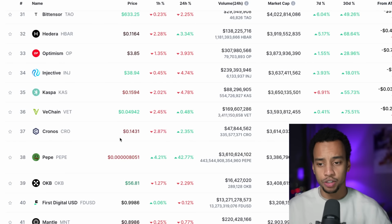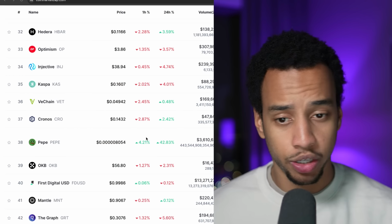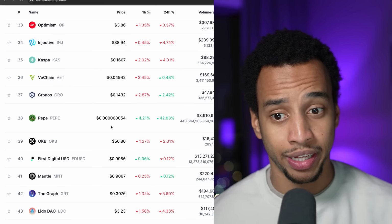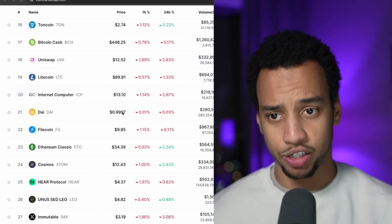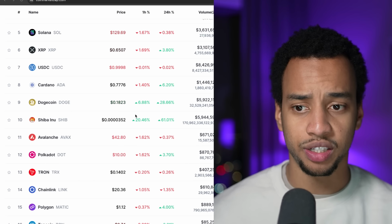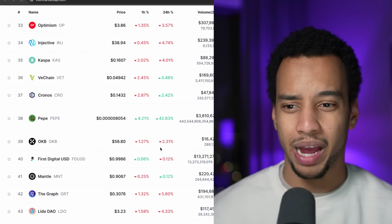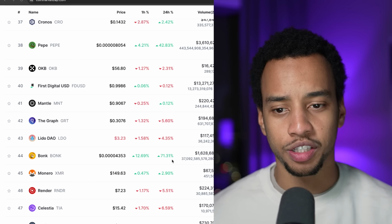Meme coins are absolutely popping off. I'm not sure if you guys have also kept up to date with this, but Pepe right now, for example, just doubled, and it's basically double its previous all-time high. And just looking through here, Shiba Inu is massively pumping today, 61% up. Dogecoin is up 30%, and it's just absolute insanity across the meme coin field.